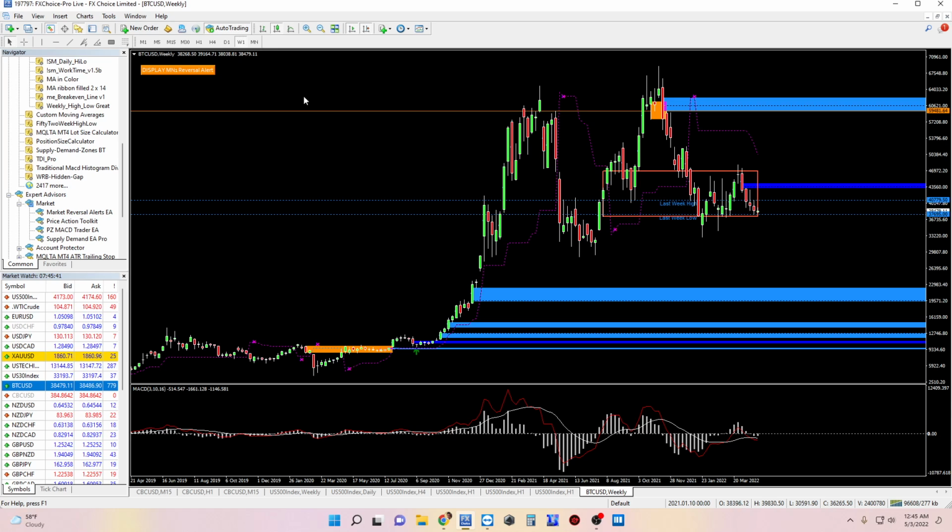But I would need to see increasing evidence that we close the weekly above here, above 50,000 roughly. And then we need to close a week above this gap here.